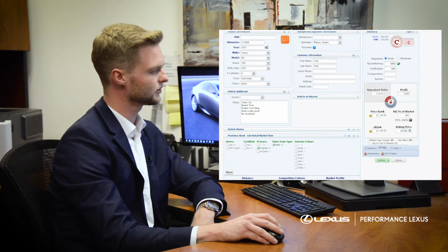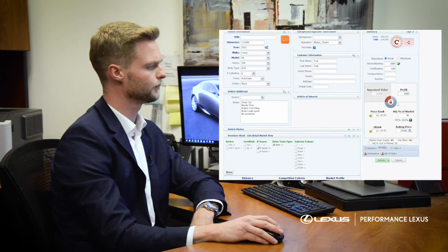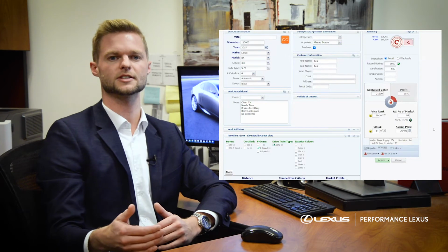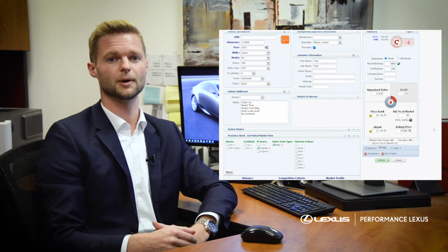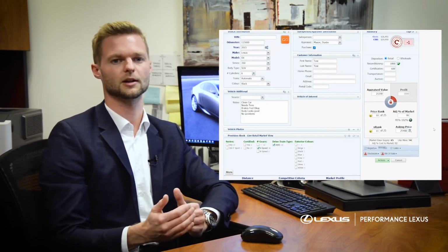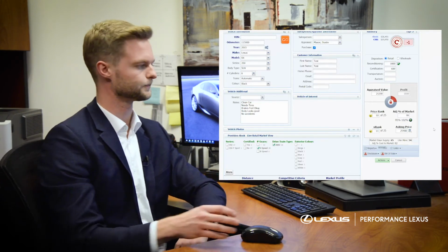Now for profit objective, I usually put that to about $1,800, and the reason I do that is that gives us some room in the sense of if it does take long to sell, if we can sell it quickly, obviously we're going to try and sell it for the highest value possible, or the highest price possible. But if it takes 60, 90, 100 days, that does give me some room that I can dial back, make $1,000 on the car, cover the cost of it being here, that sort of thing.